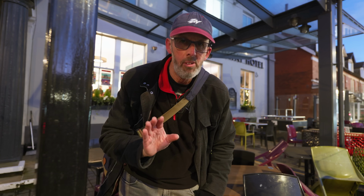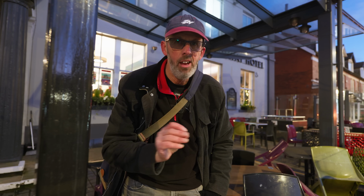I thought we'd take a look at the Christmas lights here in Lytham and see how they compare to the Blackpool Christmas lights. I haven't actually done a video on the Blackpool Christmas lights yet because they seem to be part-time, some of them aren't working, so I thought let's come down here to Lytham. They turned them on last weekend and we'll check out the Lytham Christmas lights.